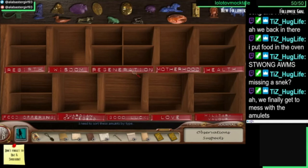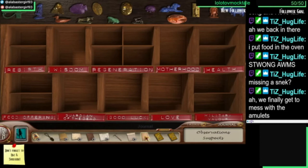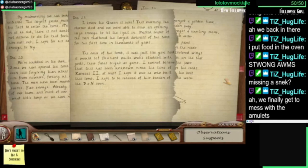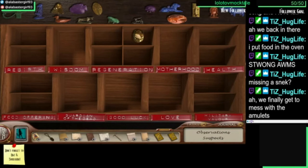Sort these amulets by type. Wisdom, guardian of the dead, good luck, love, military valor. I don't know if we have anything to tell us that. Maybe it was in the journal? That's all about the cat. Scarab was health. It's life. See what that is, a moth?